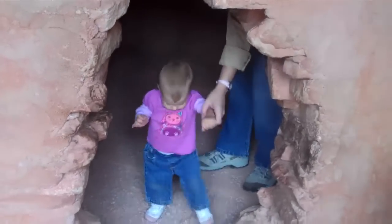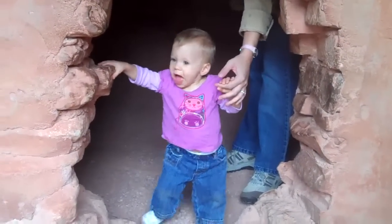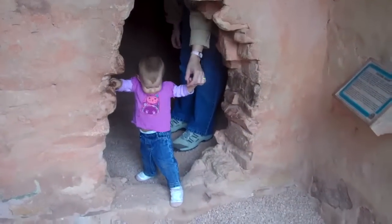Caribou! Hi! You're in a cliff dwelling. Yes, you are. What are you doing?